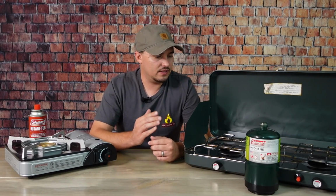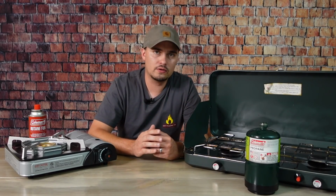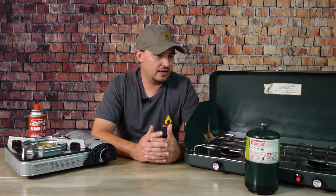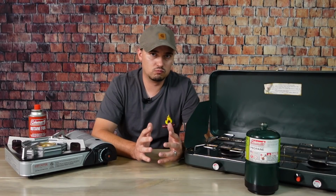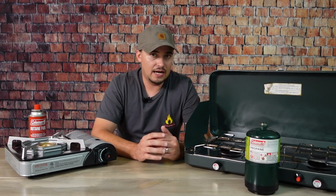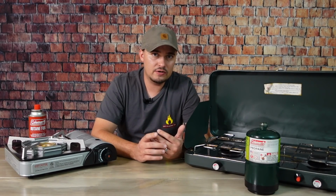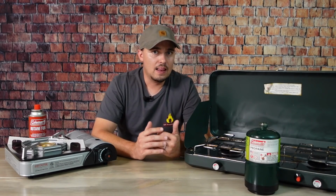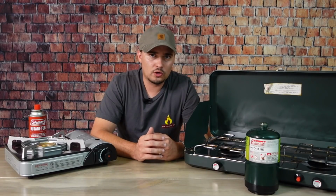Then on the other side of things, you have propane grills that run on these 1-pound propane cylinders. These are great. They last forever. They're really hard to mess up, and you can find them pretty much anywhere. You can even find them in antique stores for very, very cheap. Then some other outdoor cooking methods.